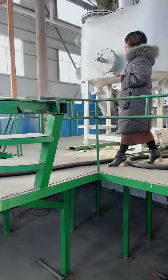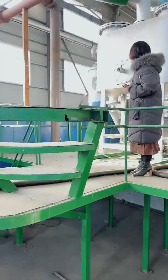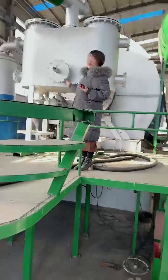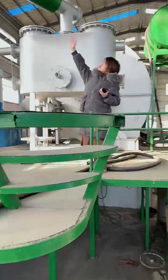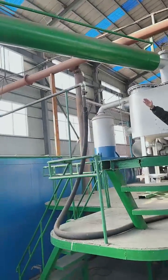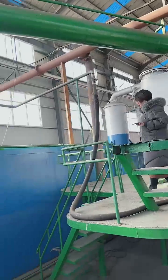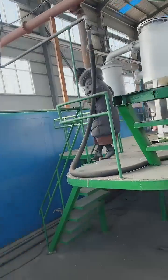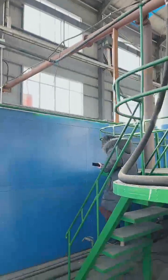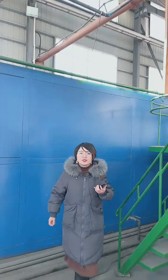After the oil gas is cleaned by the purification room, we'll go on to the first cooling pipe and then to the second cooling pipe, like our cooling system. Okay, that's another detail about our pyrolysis machine, the pyrolysis plant introduction.